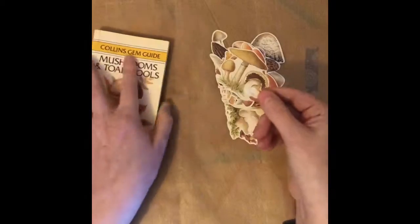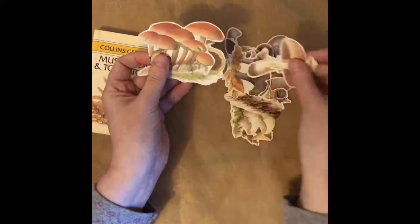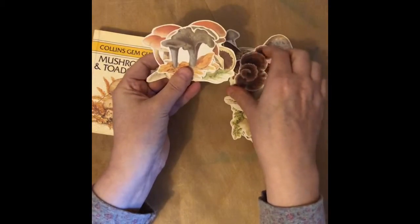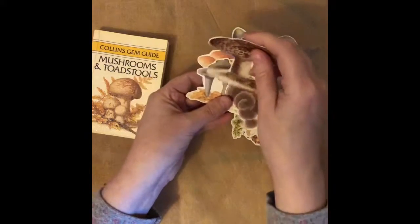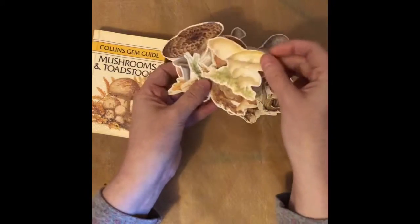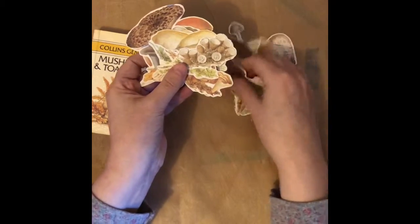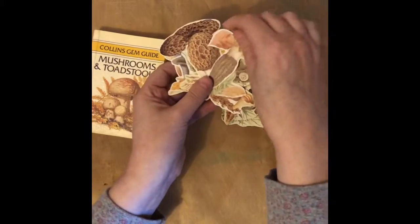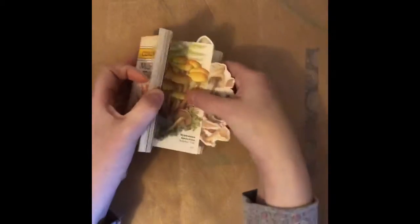Some really pretty tiny mushrooms, toadstools. And these are going to look so good added to my little pieces of ephemera, my book pages, my tags, my homemade envelopes, or envelopes that I'm just collaging up. I do love the Tim Holt stuff. I just feel like sometimes I need something to complement that or use instead of. And I think you get that from these books. I just think some of these images are great. Anyway, moving on to the next one.